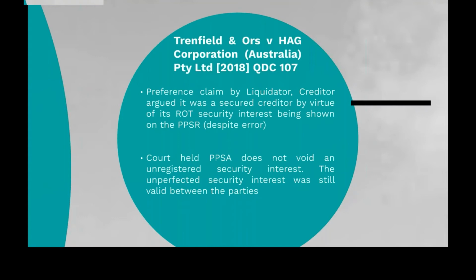HAG claimed that its retention of title security interest plus the value of its security over the goods and the proceeds was greater than any payments received from the company in liquidation, i.e. the amounts being claimed by the liquidator. Unfortunately, the security interest was not perfected because it was incorrectly registered as transitional when in fact it was not. Due to the error in the registration, the liquidator claimed HAG was unsecured.